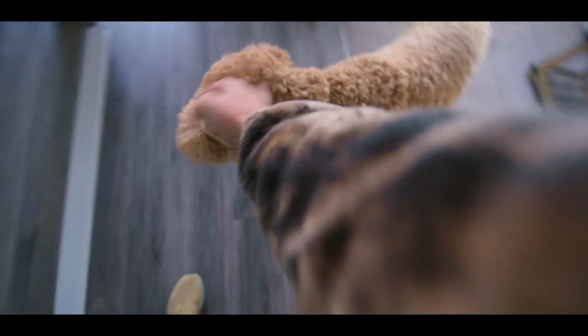So really just all the essentials that you would need for a home gym. Come on, let's go upstairs.